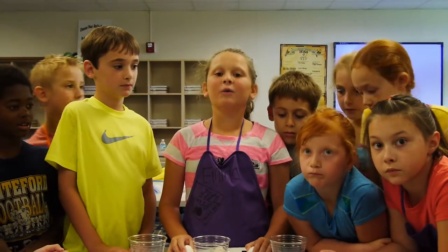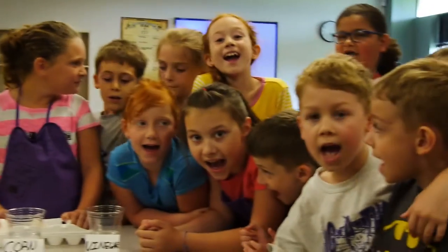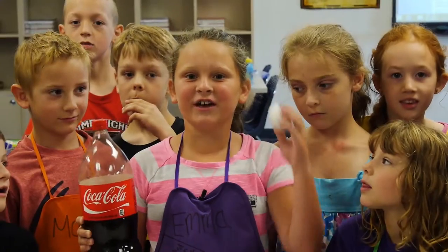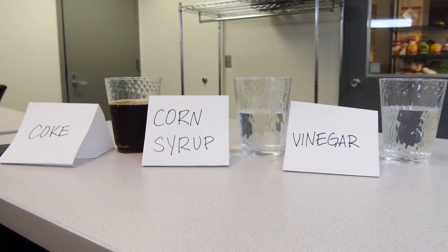Do you think it'll work? No! Yes! Let's prove it! So the challenge is on. Can this egg hold onto its protective shell? Or will these liquids melt it away?